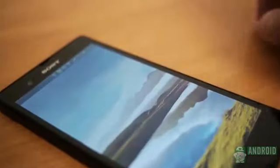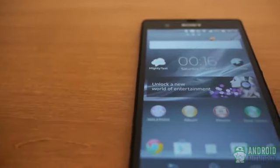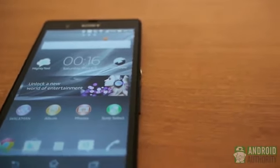What's going on, everybody? Let's take a quick look back at the Xperia Z. It holds on its shoulders the hope that Sony becomes not only more relevant in the smartphone market, but one of the top manufacturers in the game. In my review of this pretty spectacular phone, I said that Sony got a lot of things right.